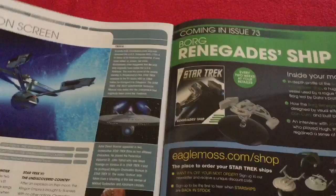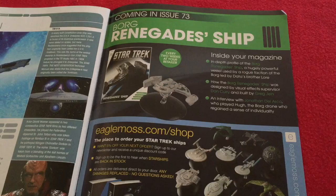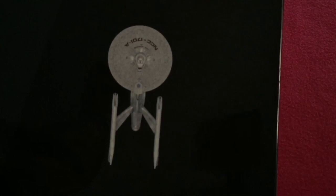And next month, or this month, actually the month of September, I will be getting issue number 73, the Borg Renegade ship, seen in Descent Part 1 and 2. So that ought to be kind of cool. And on the back, they have the image of the Enterprise A, which is nice. So let's put this aside and look at the model.